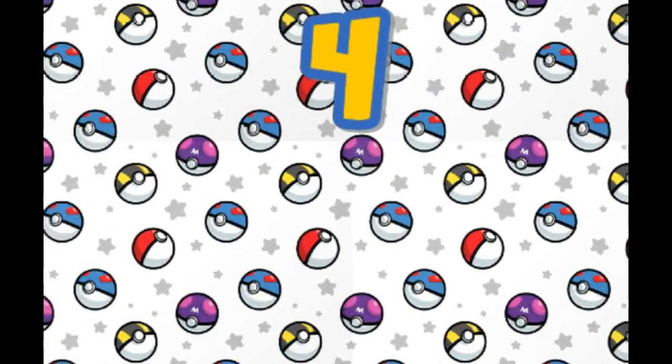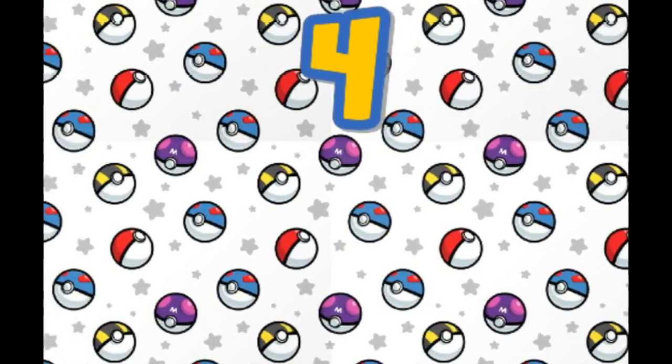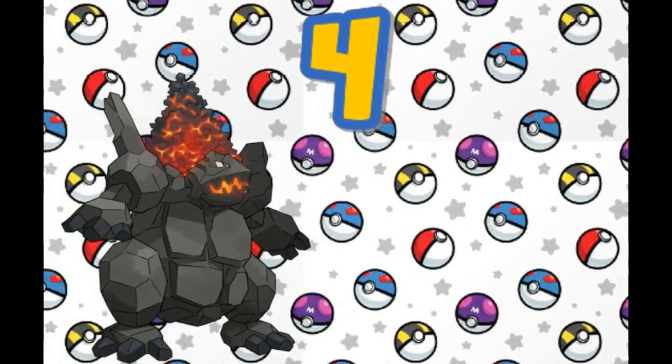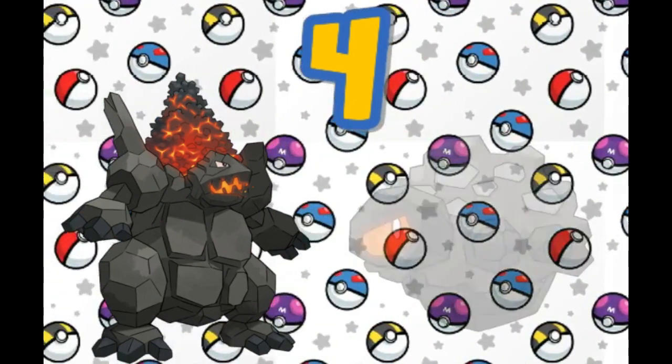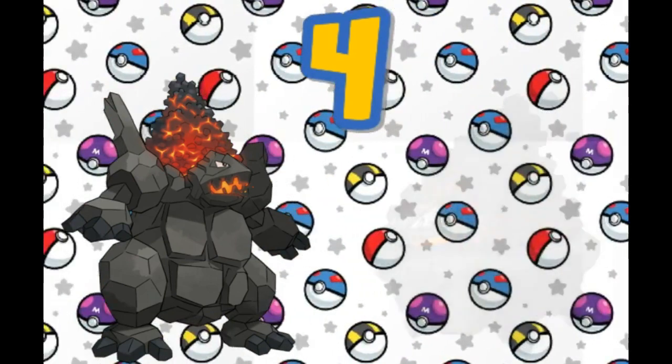For number 4 on the list, we have something that disappointed me a lot when I first saw it in Pokemon Sword and Shield, and that is Coalossal. So, Coalossal on its own is quite a cool Pokemon, but I really did expect something different in its evolution from Roly-Poly, and I really don't like Carkol. But let's get back on topic here.